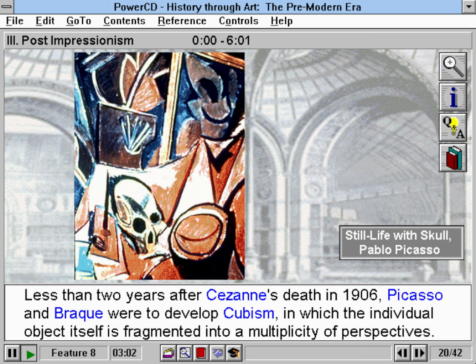Less than 2 years after Cézanne's death in 1906, Picasso and Braque were to develop cubism, in which the individual object itself is fragmented into a multiplicity of perspectives.